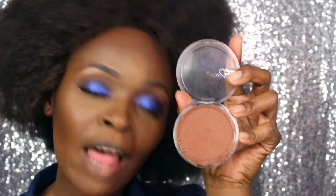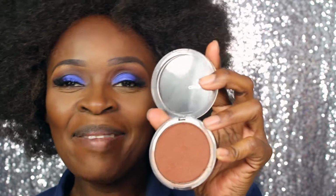Okay, next, I will take my CoverGirl Ebony bronze powder just to bronze and snatch. Just use one of these brushes, darling.